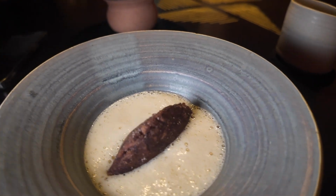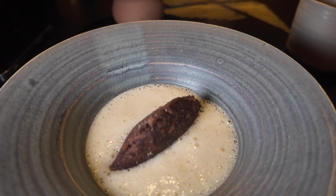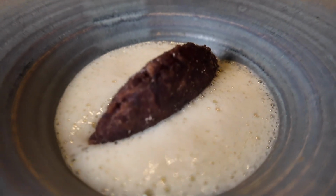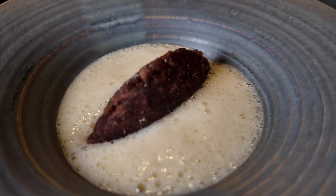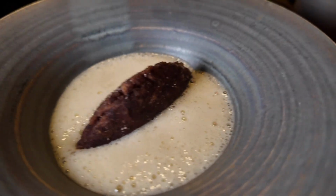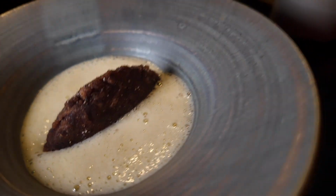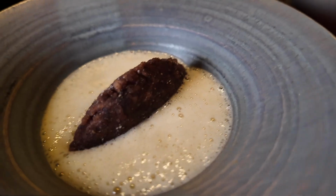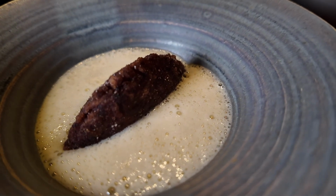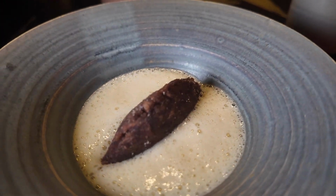What's hidden underneath all the foam is some chili oil and some midin. Midin is a type of feather head fern. The spider fern, isn't that from Borneo? Yeah. Midin and paku are similar, but midin has a better texture. Not slimy. Tastes better as well. So this one you can enjoy together. Okay, thank you.